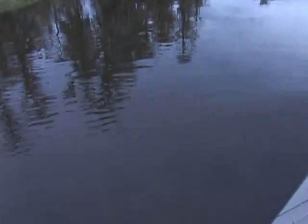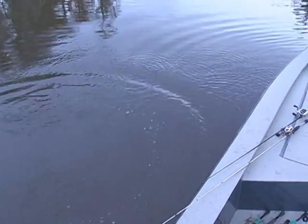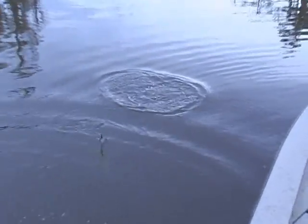Now, Winston, would you lift this fish for me? No. No? You on your own. Would you net him for me? I'll net him for you. If you won't lip him, would you net him? He's not as big as yours, but he'll make some patties.